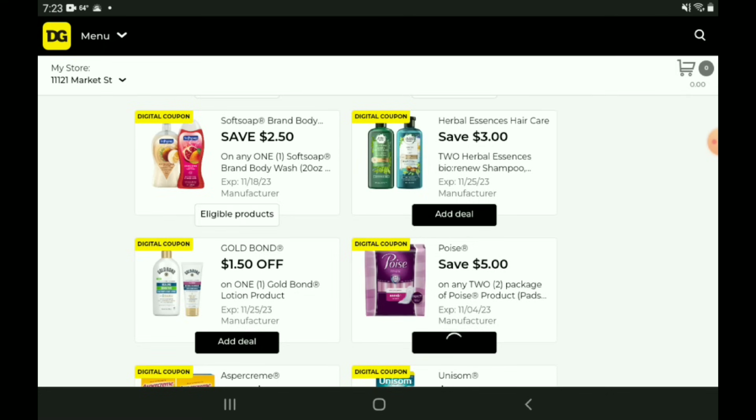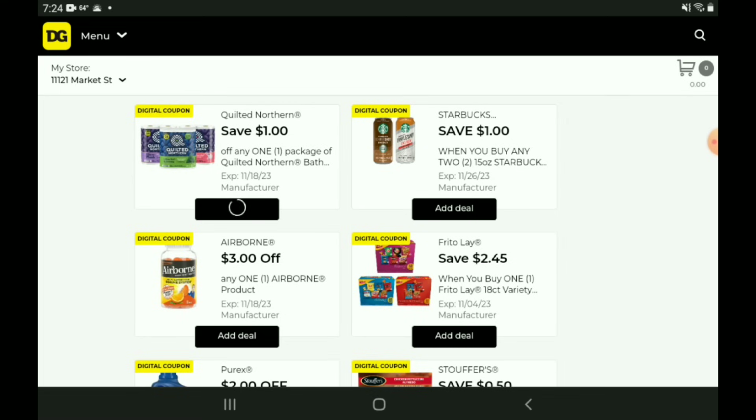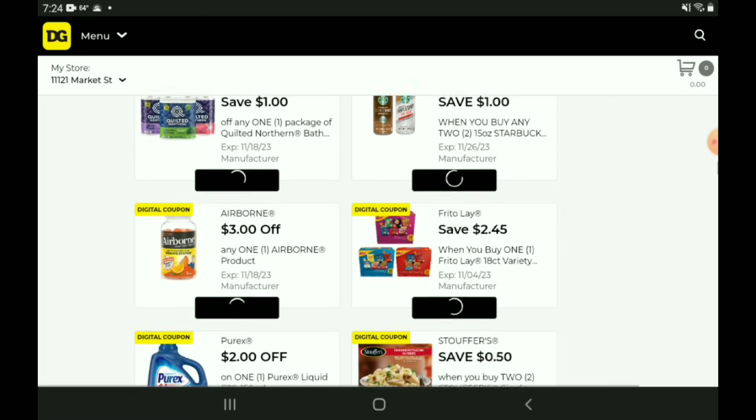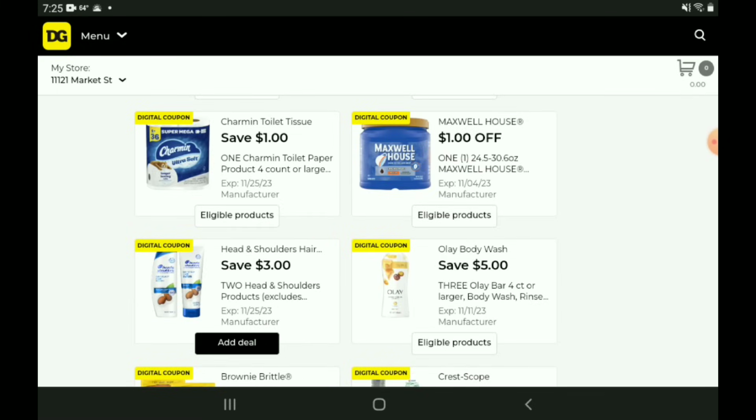We have Poise, Herbal Essences, and a lower value Gold Bond coupon, so I'm going to pass on that one. Alright, we're going to skip over a few of these here, but I am clipping them to my account. Next up we have a 1-off 1 for the Maxwell House coffee. These are on sale this week, so definitely go ahead and clip that coupon.